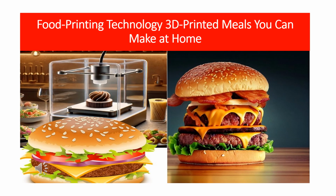Let the chocolate cool slightly but keep it in liquid form for printing. Step 3. Load the chocolate into the printer. Fill the food-safe cartridge of your 3D food printer with the melted chocolate. Ensure there are no air bubbles by gently tapping the cartridge. Insert the cartridge into the printer and preheat it to 30 to 32 degrees Celsius, 86 to 90 degrees Fahrenheit, to keep the chocolate flow smooth.